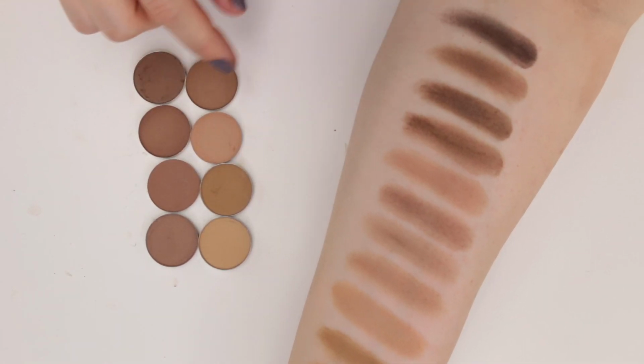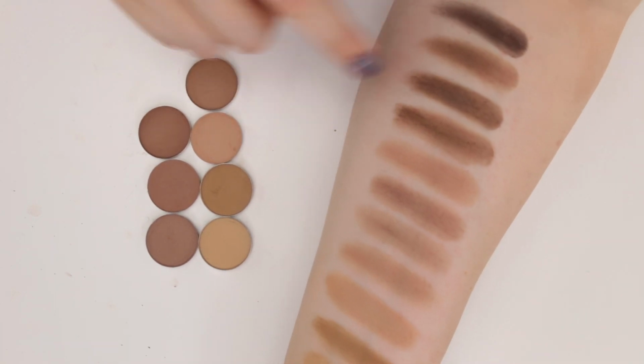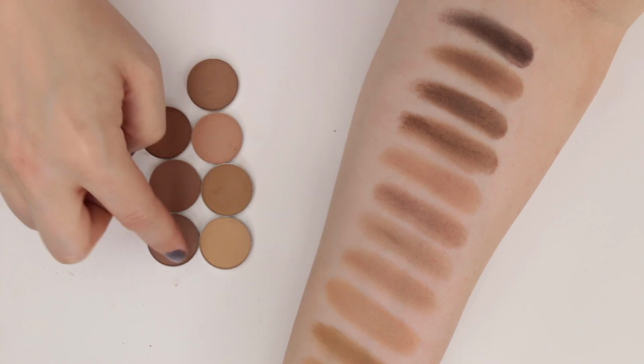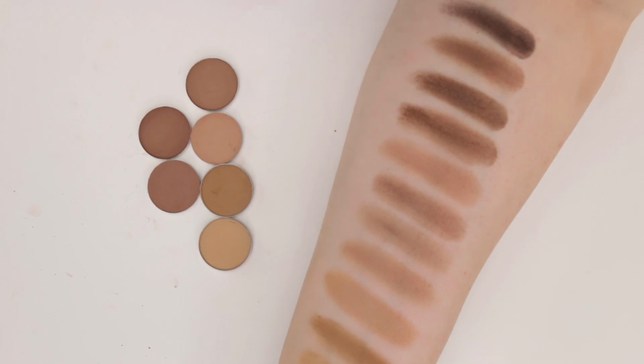I then also think I want to keep the shade here, which is Light Taupe, a little bit lighter. And then I want to jump and keep this taupey shade. So that is 1, 2, 3, 4, 5. 1, 2, 3, 4. Oh yeah, duh. Warm Taupe. That is a nice little transition of colors there.